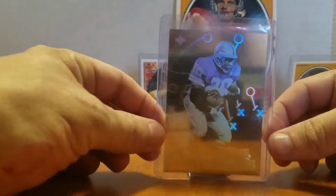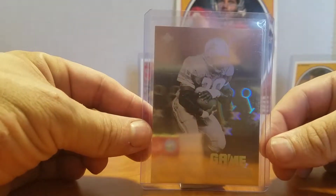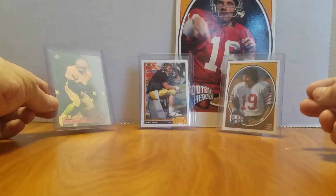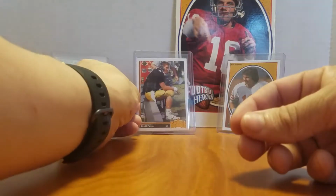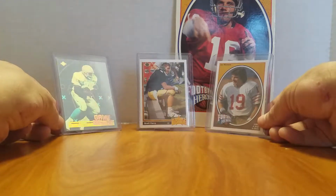Number two is this Barry Sanders Game Breakers. I actually got two Game Breakers, but they were both Barry Sanders, which, I mean, that's cool and all, because Barry's one of my favorites, but I would have liked a second one that was different. And number one, obviously, is a 91 Brett Favre rookie. That's pretty much the card that everyone would want if they got this box, so that's that.